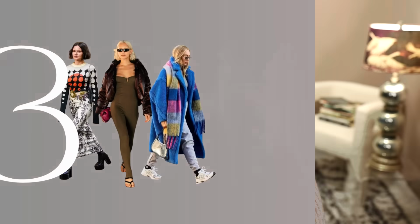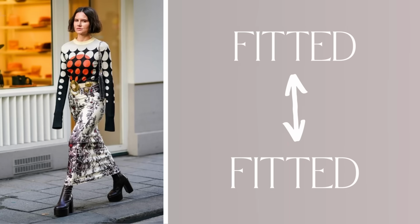Okay, let's move on to number 3. Now we're getting to the good stuff, because these last two are the slightly less easy silhouettes that might take more strategizing. Let's talk about tight on top, tight on bottom. Scary for me. I know that for some people, this is maybe the one that you're the most comfortable with. But for me, I think tight on top, tight on bottom, I think scary.